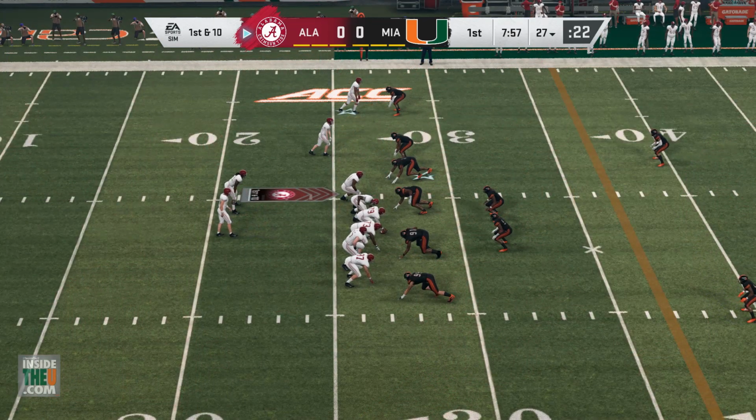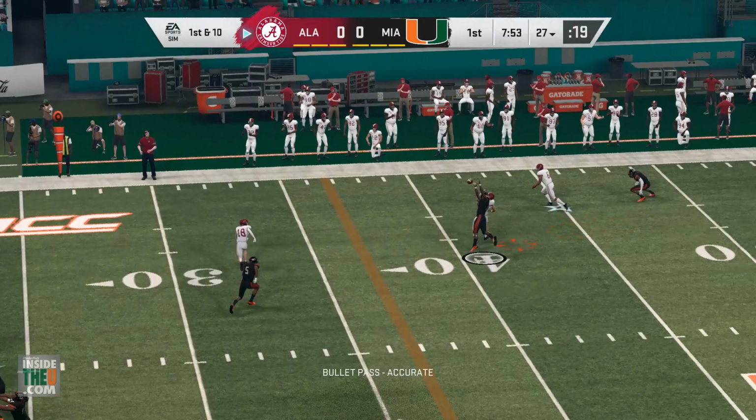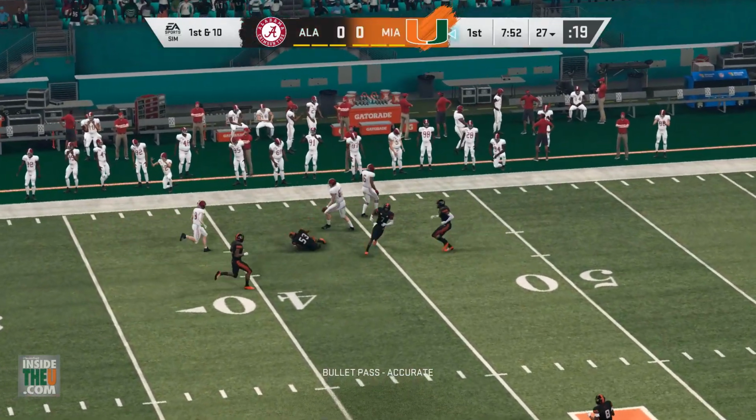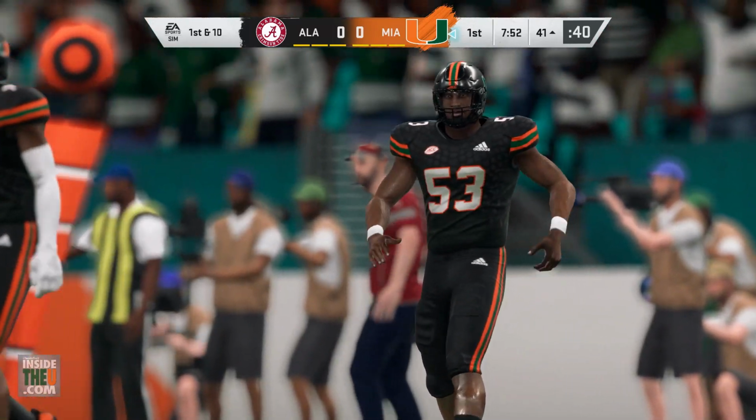Alabama has certainly some weapons. And obviously Harris at running back. And then Jones firing it here. Whoa, first play of the game. That's an interception, it looks like. Zach McLeod, middle linebacker for the Hurricanes. That's a good start for Miami.